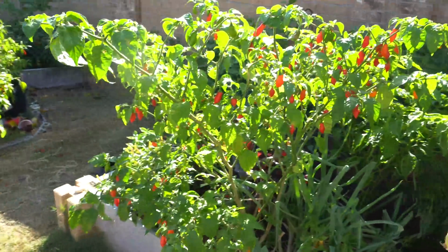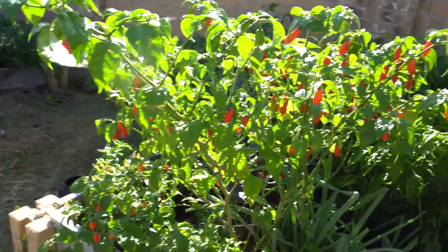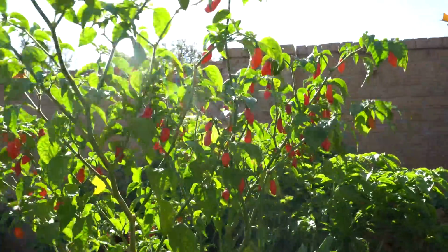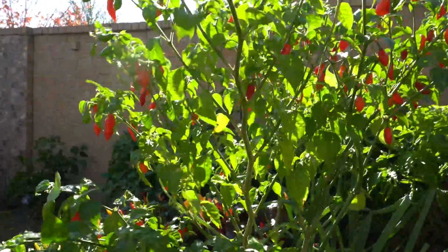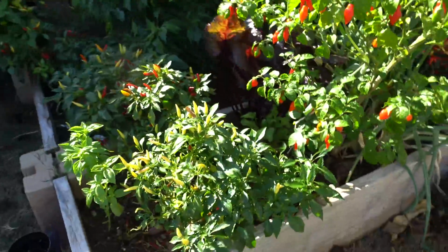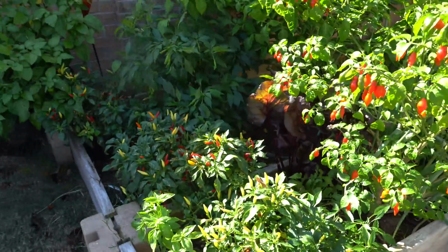And here are some more peppers. These are the StarrGazer. Look at those peppers hanging. I need to pick those today and dry them. And more peppers here. I grow a lot of peppers every year.